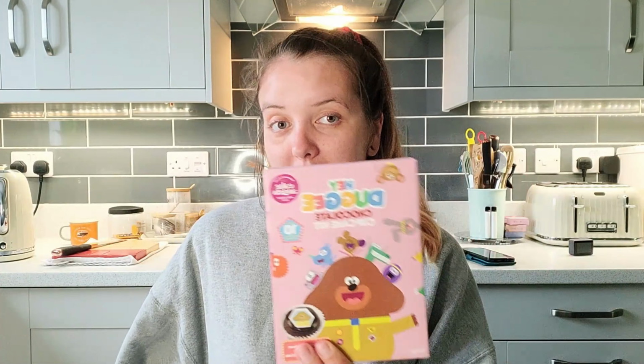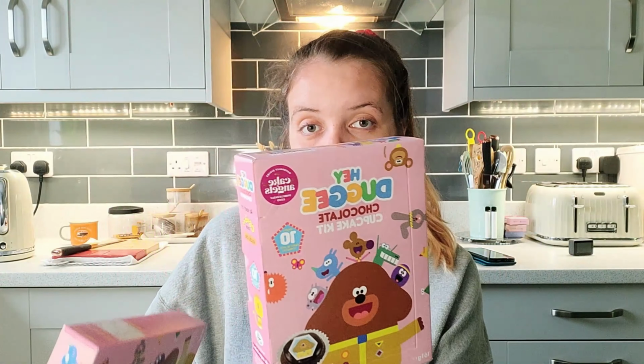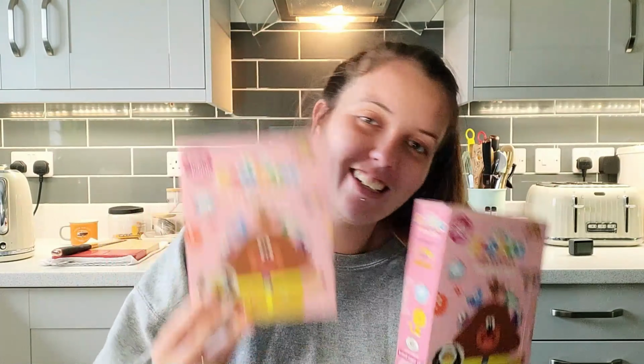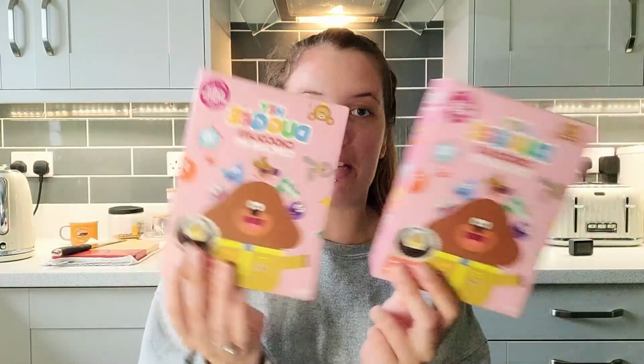So I found Hey Duggee cupcakes pack for £1, but of course, because Athena wanted it and then Colton wanted it, we ended up with two. So the eldest is going to enjoy joining in with this, because he got two packs of chocolate cupcake cakes of Hey Duggee, £1 each, such a bargain.